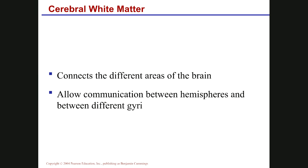So that was the cortex, but we also have white matter. It's called cerebral white matter. Remember, white matter is white because of myelin. The only part of a neuron that has myelin on it is the axon. So all cerebral white matter is bundles of axons. Tracts is what they are. And they're connecting the different areas of the brain, and so they allow the different areas to talk to each other.